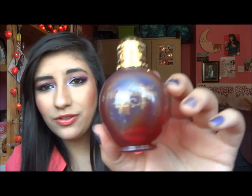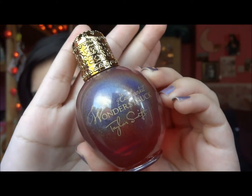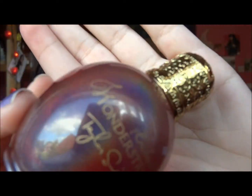Then my next favourite is from Taylor Swift, and I absolutely love her perfumes. I've got all three of them. This one is Wonderstruck Enchanted. So it's the red packaging. I just have the little small size. It was on offer. I think I got this for £13. Just so cute. Red packaging. Look at that detailing. It's so pretty.